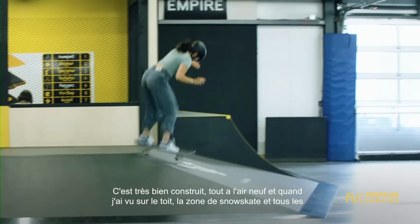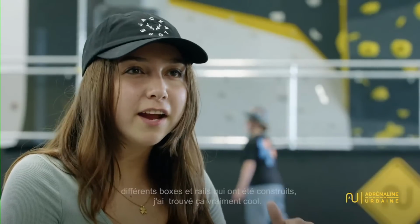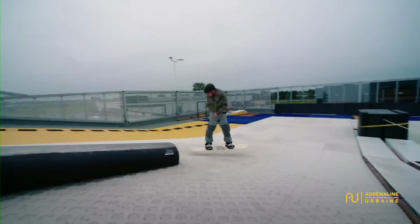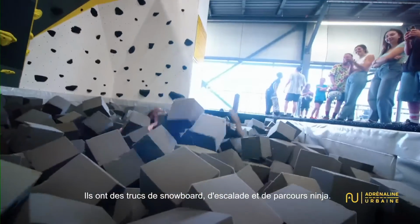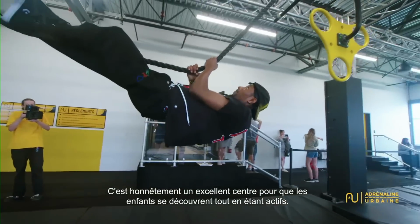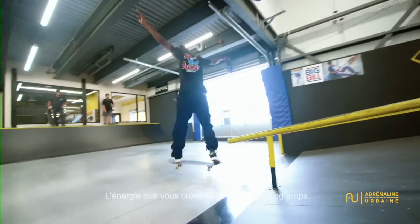It is very well put together. Everything looks brand new. And when I saw upstairs the snow skate area and all the different ledges and rails that were built too, I thought that was really cool. There's nothing like that in BC. They have the snowboarding stuff. They have the rock climbing stuff. They have the Ninja Warrior stuff. It's honestly just a great center for kids to explore themselves as being young and being active.